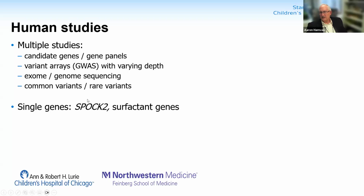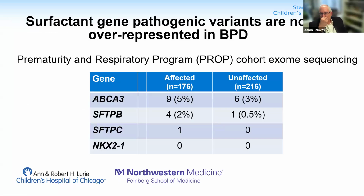People have looked at single genes. SPOCK2 was a gene of interest about 10 years ago. The surfactant genes are certainly of interest, and here's some data that we generated. This was again from the Prematurity and Respiratory Outcomes Program cohort. We were able to do exome sequencing on about 400 of these babies, and so we looked at pathogenic and potentially pathogenic variants in the ABCA3 gene, surfactant protein B and C, and the thyroid transcription factor gene. And again, these were just all comers.